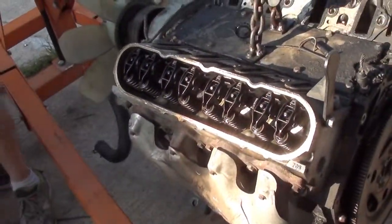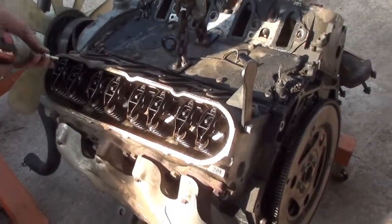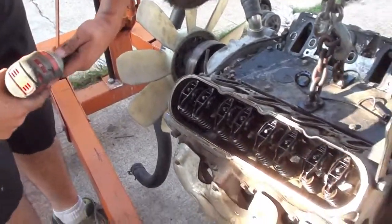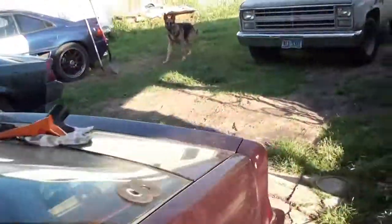Really curious to see if that's a cast they did. Hey! Break them loose. We'll get you another battery. What are you barking at? Shithead? No barking.